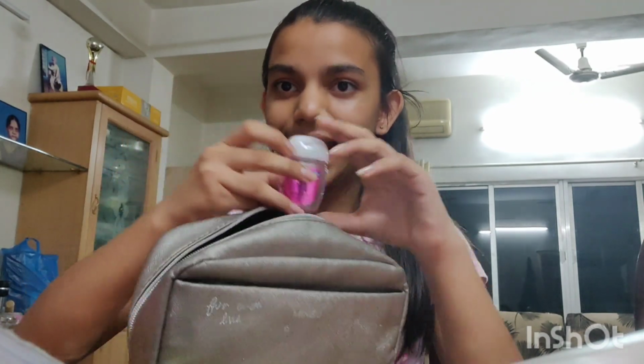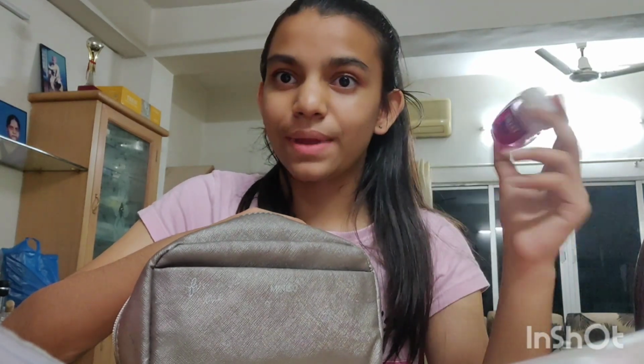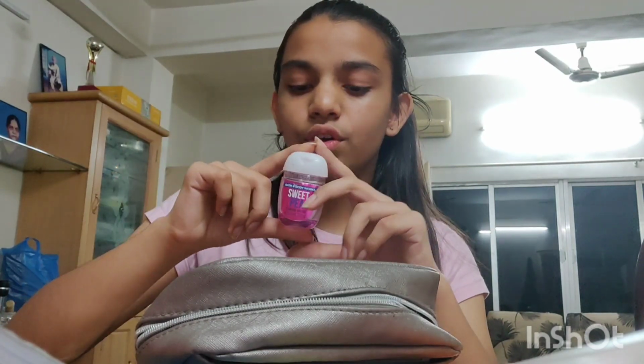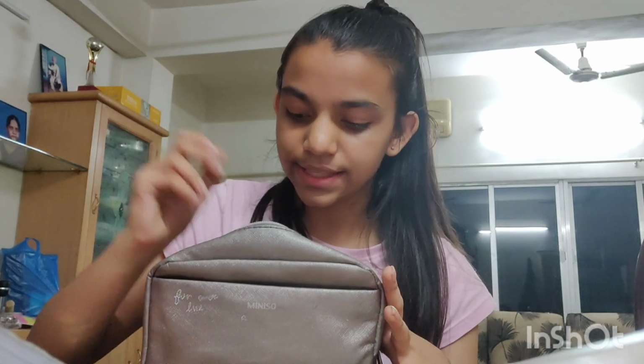And I have a hand sanitizer. I don't know why I have this, but I do not like smelling bad, especially my hands. And I do not like germs. So I have a hand sanitizer. You don't need this during the exam, but I just like keeping one because it's nice, it's proper.